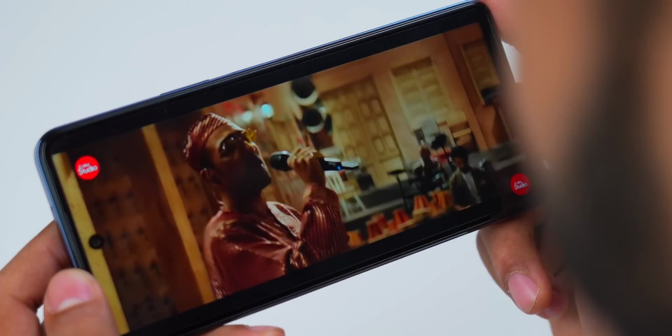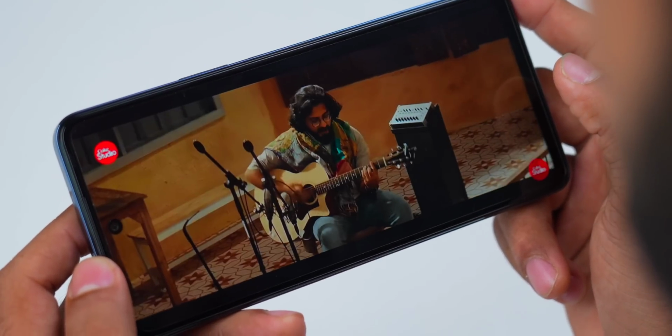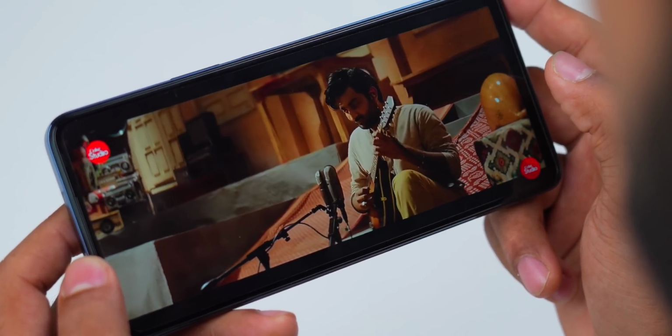And I'll say the sound quality was pretty nice. Like even when I was listening to Pasuri, I could hear all the music instruments separately. It seemed like the sound was coming from a more expensive phone. So overall, the big display and the stereo speaker combo seems pretty good for the price. And of course, if you want to take it up a notch, you can always use the headphone jack. Yeah, jack is alive.